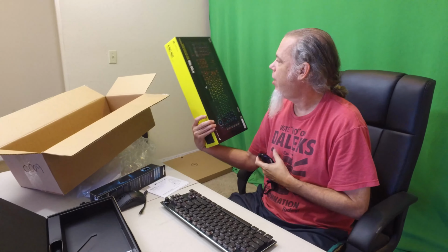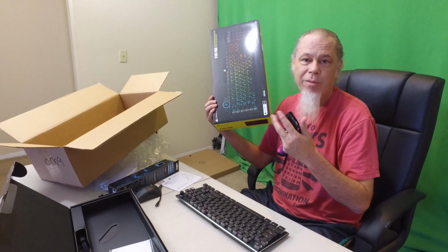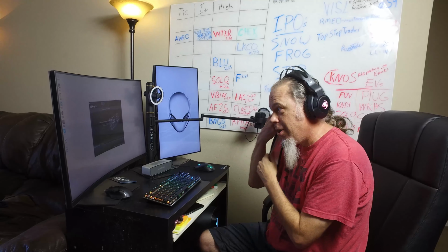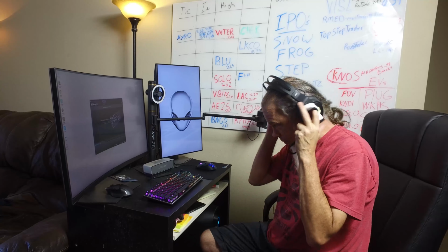All right, so let's get this thing hooked up to the computer and see what it looks like. We installed the system. Okay, so we plugged in everything, and we've downloaded the Roccat software.